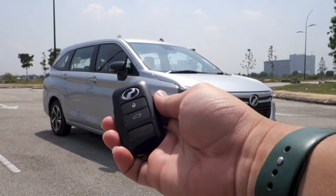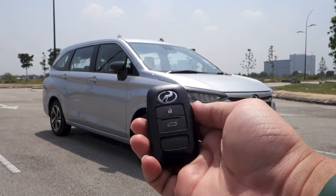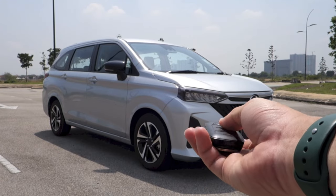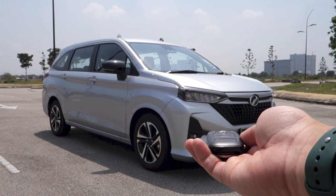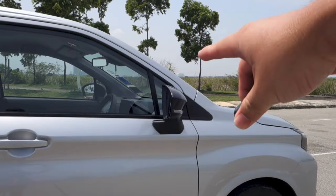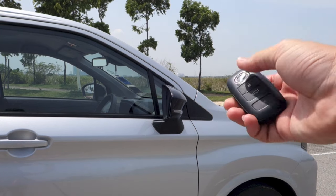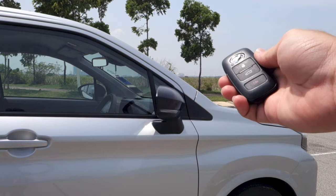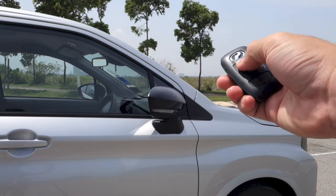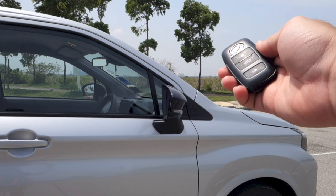Press the unlock button once to unlock the driver's door and press it a second time to unlock the rest of the car. As you can see, the side mirrors are currently folded out. Upon locking the car, they automatically fold in. And upon unlocking, they automatically fold out again.